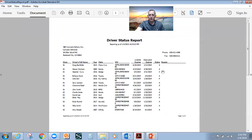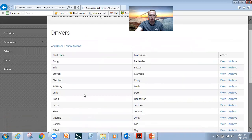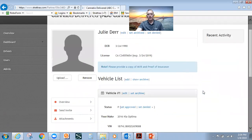Now, if a driver's ever in a pending status here, P, we go into Strattrax.com, we look up the driver, we go to Julie Durr here, we'll click on Julie, and voila. If they're in a pending status, our driver compliance team will make a note in Strattrax as to why they are pending. For this specific driver, we didn't get a copy of their MVR, right? So they're pending until we get a copy of their MVR.